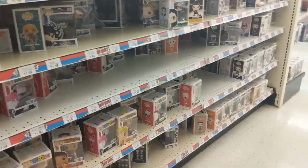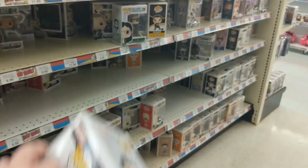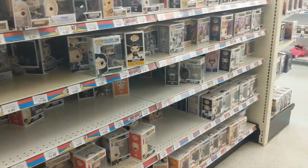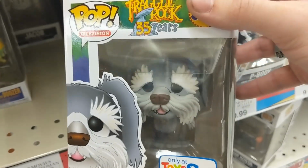I have a curse: whenever I buy something, the value of it goes down exponentially. Like this Bruce Banner here. This could be worth $20. I'll buy it, and it'll be worth $5 tomorrow. Instantaneously. This honestly looks like one of my dogs.